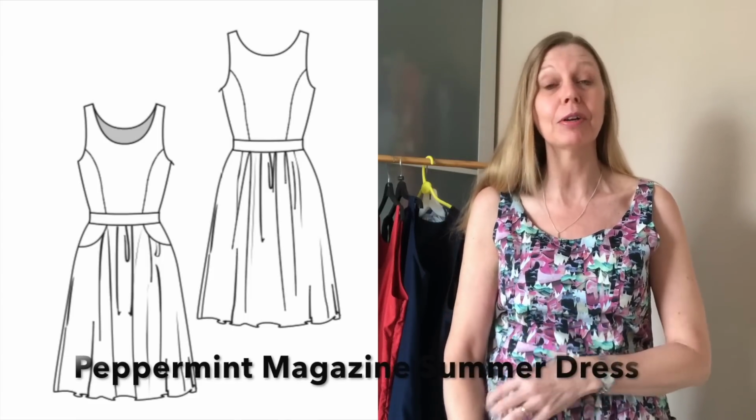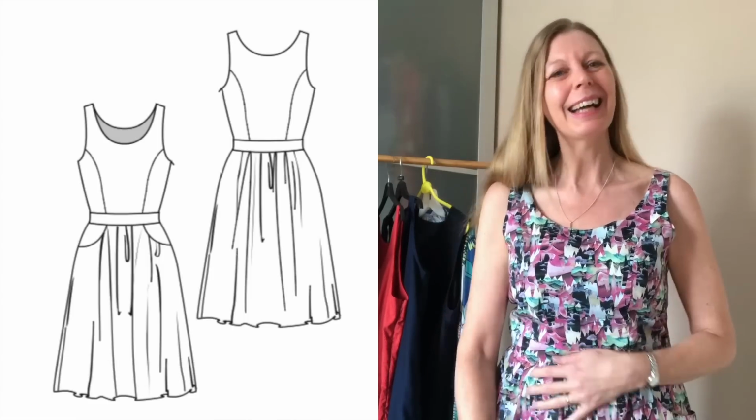So on to a couple of patterns that might challenge you now, and two from Peppermint magazine. I've seen this summer dress that I'm wearing here a few times pop up on the challenge, either people making it or some of the vloggers suggesting it as a pattern. And I thought, oh, I've made that one, I shall show people.